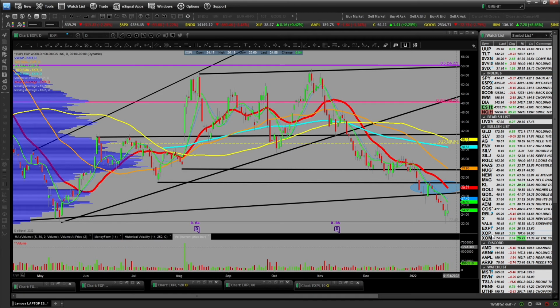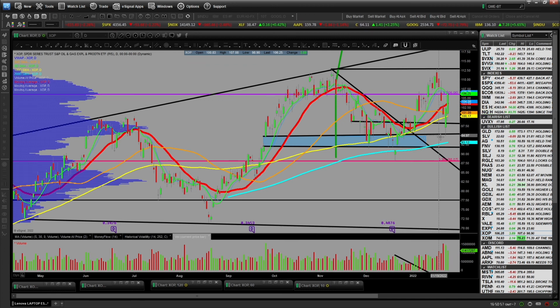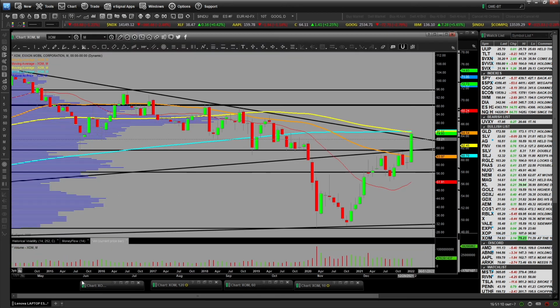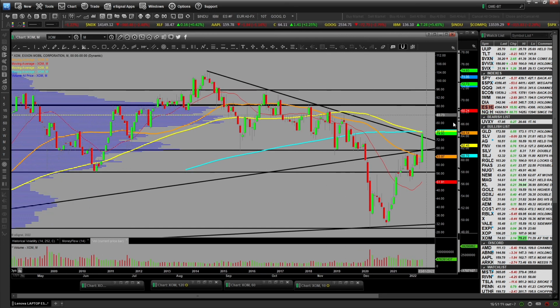Let's get into the XOP and ExxonMobil. Finish it out. Nice test of the 95 level. Wham! Back at 106. Looks good. Again, I think ExxonMobil's been holding up high and tight, made new highs today. Look at the volume. This is crazy, and if this is the monthly trend break, no wonder there's volume. Just keep this on your watch list.